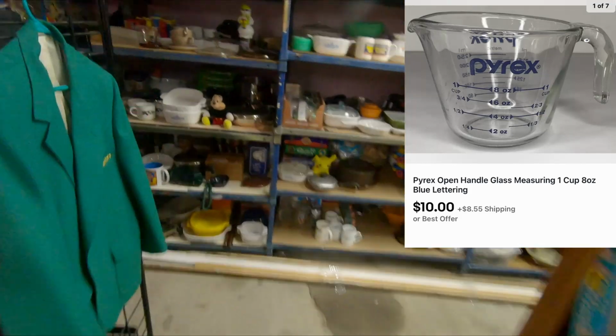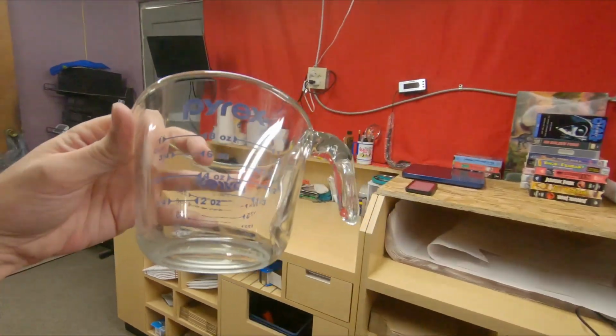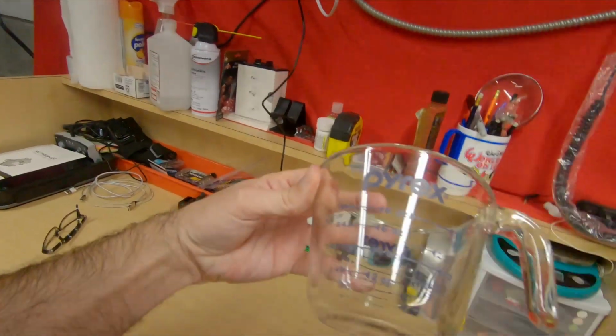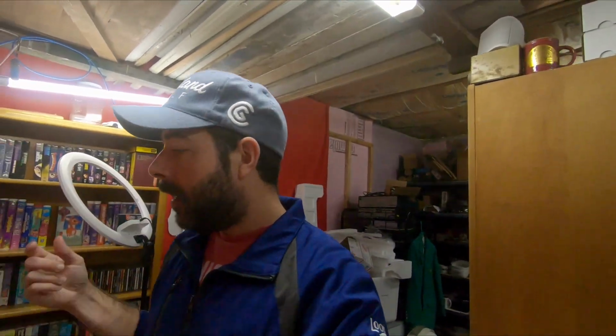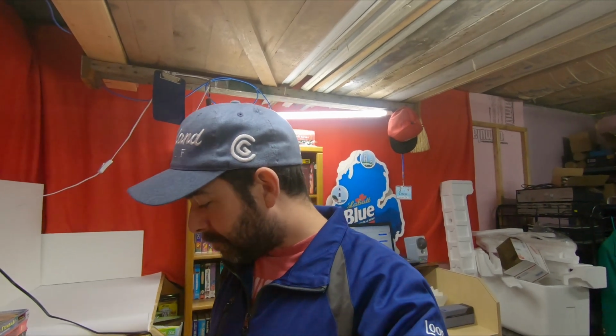First thing going out is on A4. It is a Pyrex 1 cup measuring cup in the blue. The different colored ones are more rare. I mean, rare, I'm using in quotes, but they do bring a little bit more money. I took an offer on this one anyway, so it doesn't really matter. But $10 plus shipping on that one.